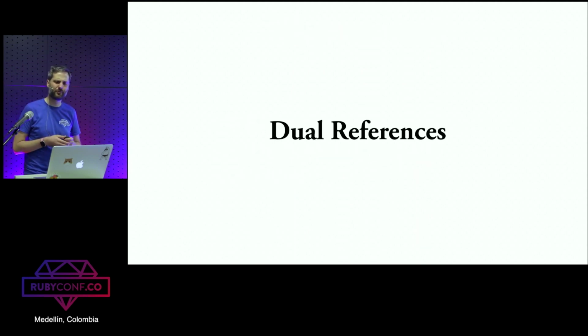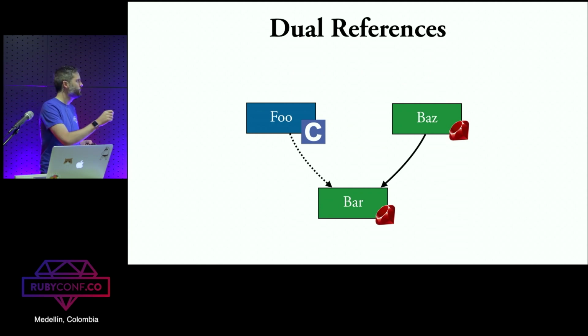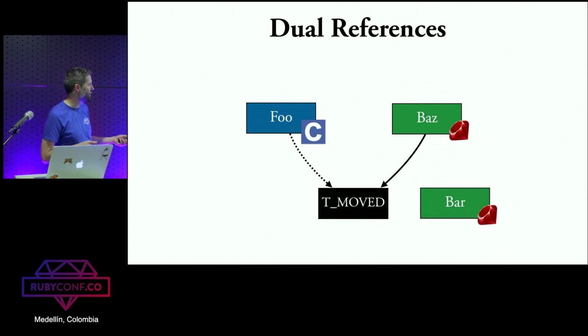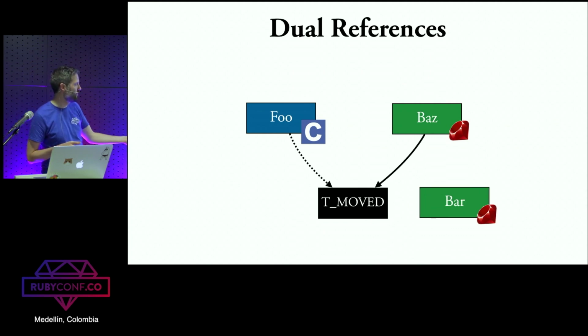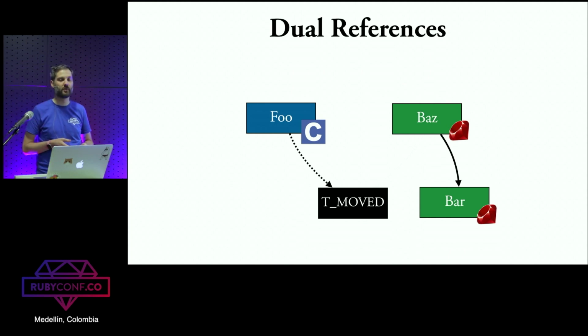So, all right. Good job, Aaron. Let's look at another situation. How about dual references? Let's say we have this situation where we have a C object that points at a Ruby object and a Ruby object that points at another Ruby object. But the author thought to themselves, bar won't move because it's automatically marked. So I don't need to use rb_gc_mark. Now, unfortunately, the compactor may move this. We don't want it to move, but the compactor may move it. So if it does move that, we end up with a situation where the reference for baz gets updated, but the reference for foo does not get updated, and the program can crash.